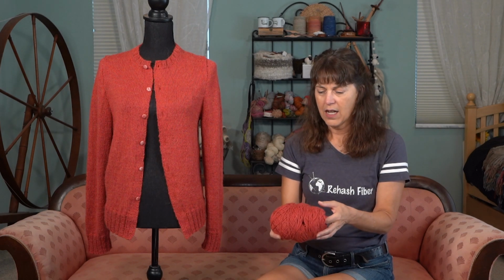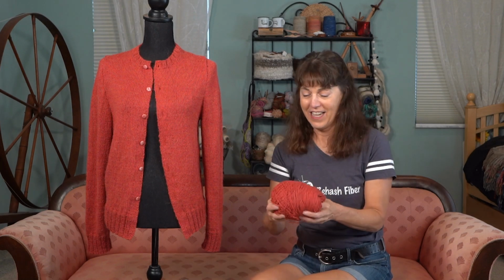Now, each skein is 660 yards, which is a little over 600 meters. And I thought, wow, that's great. 2 of these will make me a sweater. So I got the 2 skeins of this beautiful yarn.